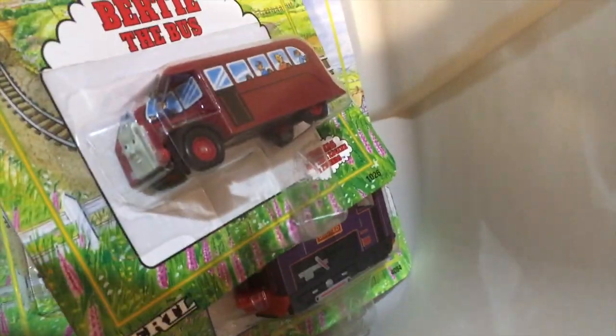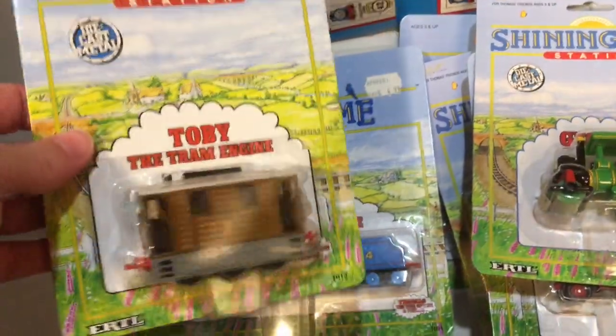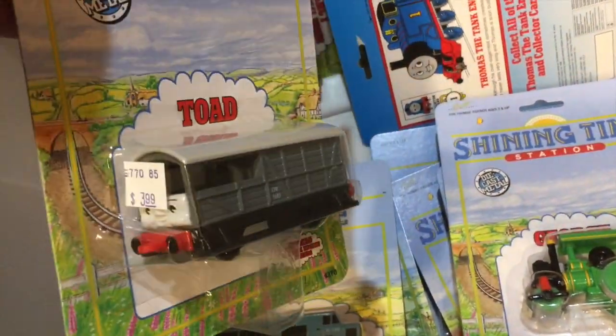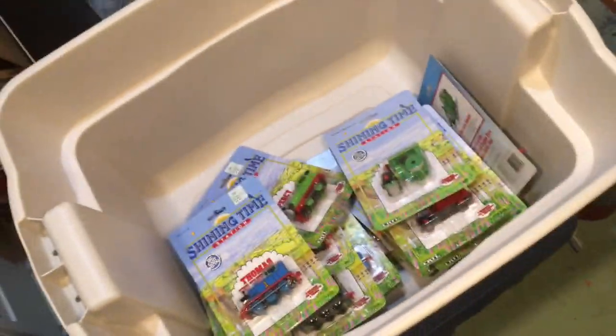I also found in the box, again, the ones that were sealed in the boxes. Some coaches, and then, of course, some of the main characters, Birdie the Bus. There's also this double-decker bus, good old Toby. Toad, I don't remember Toad. And so what I kind of decided with those, I might sell some of those.